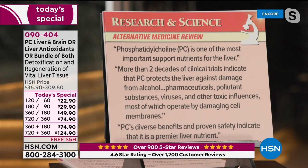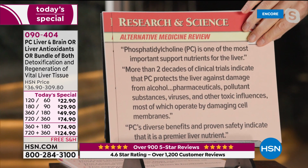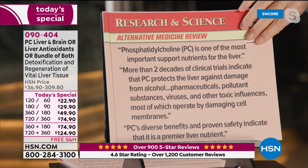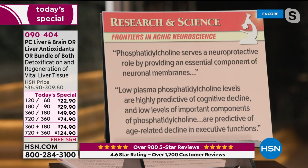Of course, the first step is drink less alcohol. Phosphatidylcholine is one of the most important support nutrients for the liver. More than 2 decades of clinical trials indicate that phosphatidylcholine protects the liver against damage from alcohol, pharmaceuticals, pollutant substances, viruses, and other toxic influences, most of which operate by damaging cell membranes. PC's diverse benefits and proven safety indicate that it is a premier liver nutrient.